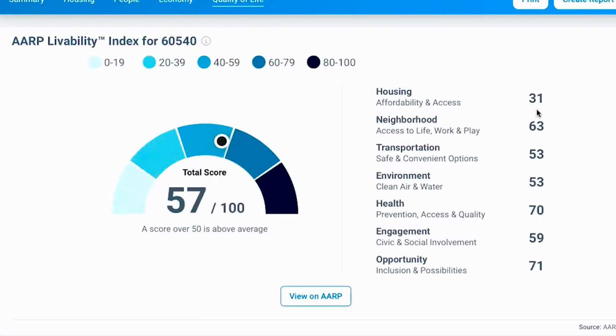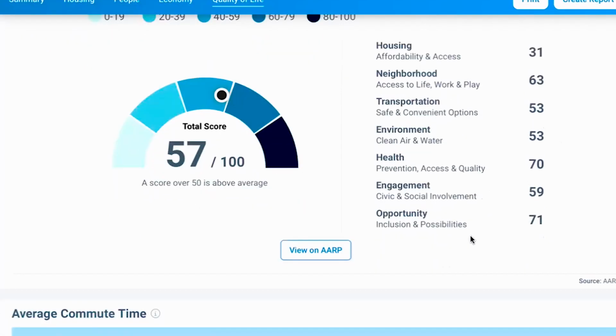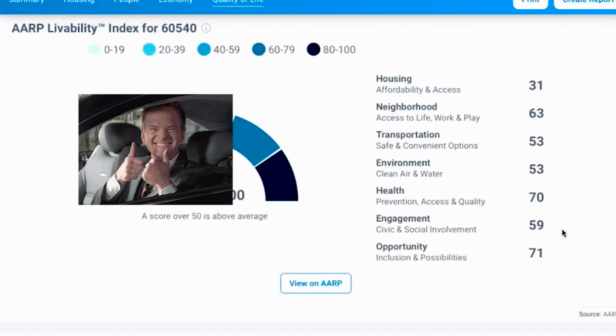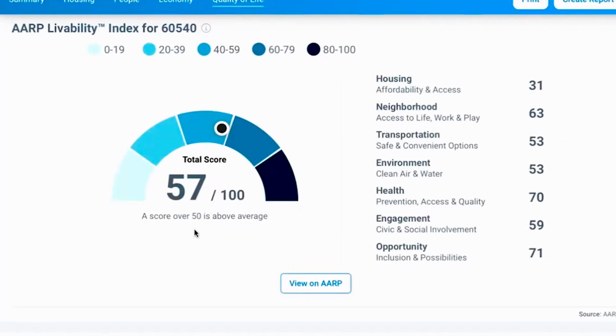Okay. And the neighborhood score is a 63, well above average. That's great. Access to life, work, and play, and transportation. Naperville does offer public transportation as well, with safe and convenient options. Environment: a lot of different nature preserves you can walk around, and clean air. That's a great thing. Engagement, health. We talked about the health options, engagement, opportunity. It covers every section pretty well, giving it an overall score of 57, which puts Naperville above average.